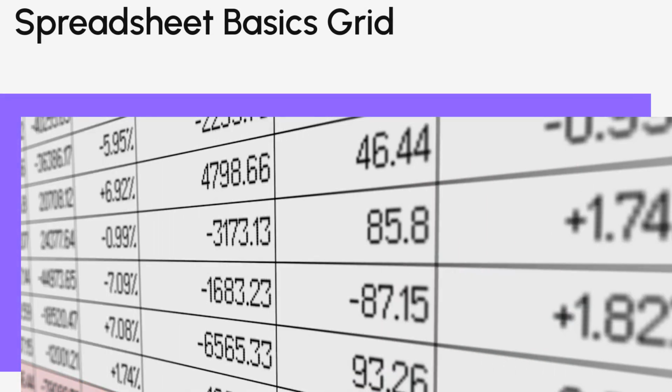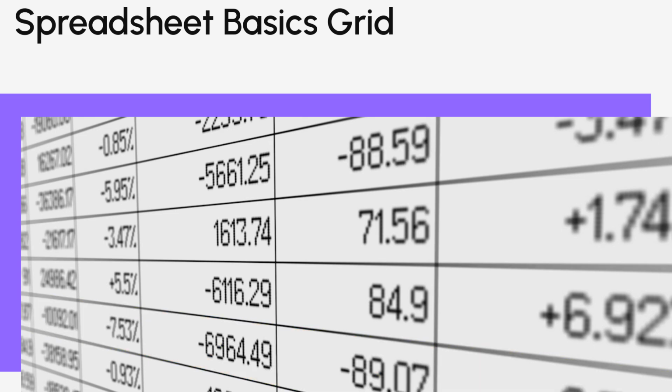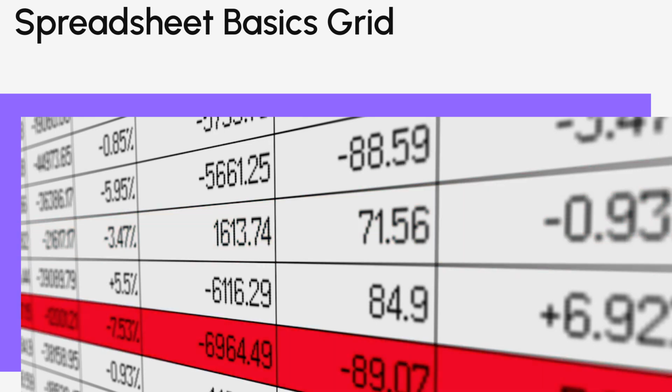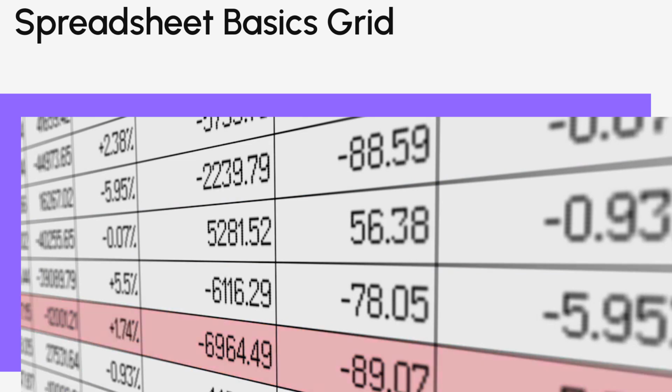A spreadsheet is basically a giant digital grid that organizes information in rows and columns. Think of it like a super smart piece of graph paper where each square can hold numbers, words, or even magical formulas that do math for you automatically.